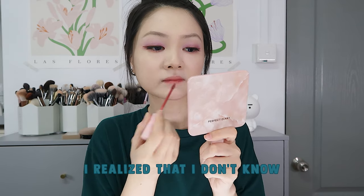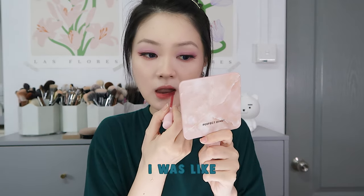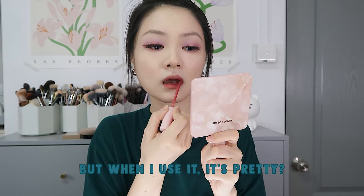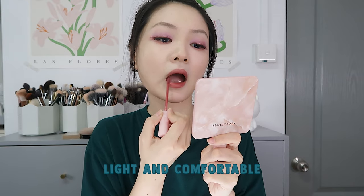I realized that, I don't know, maybe it's the swatch videos, but the shades did not look pretty. I was like, how come it looks so bad in the swatch video, but when I use it, it's pretty. The formula for this itself is also extremely light and comfortable.